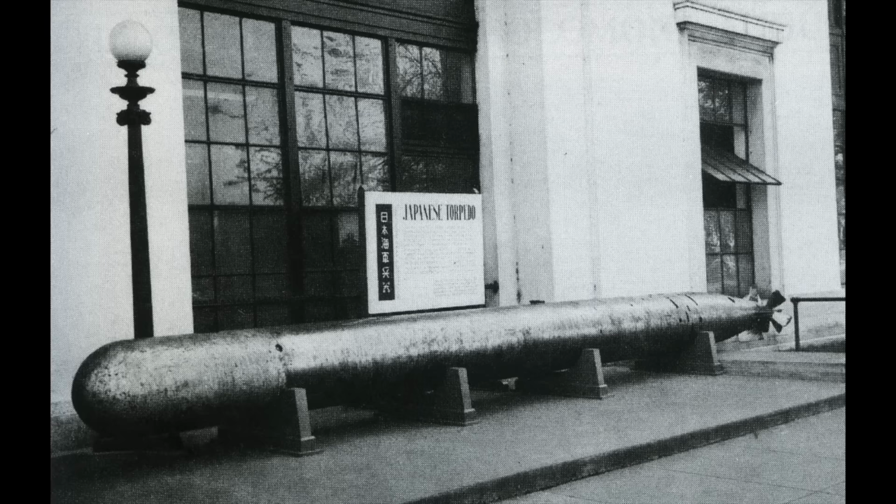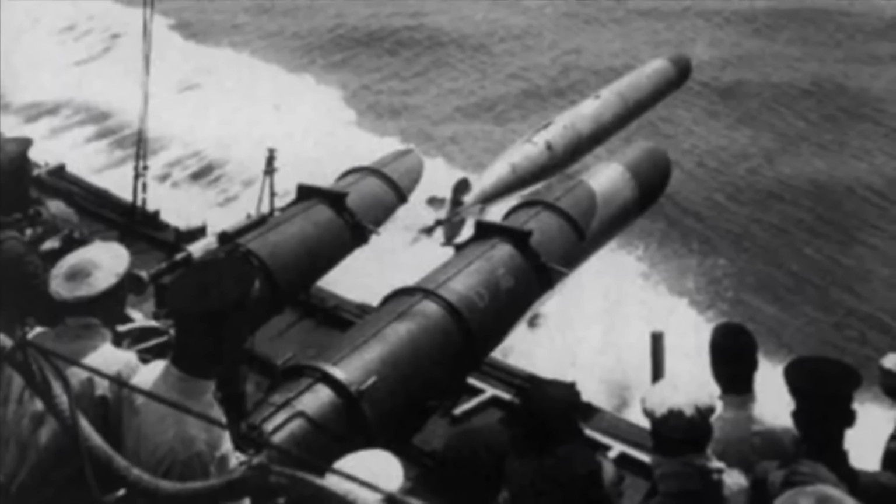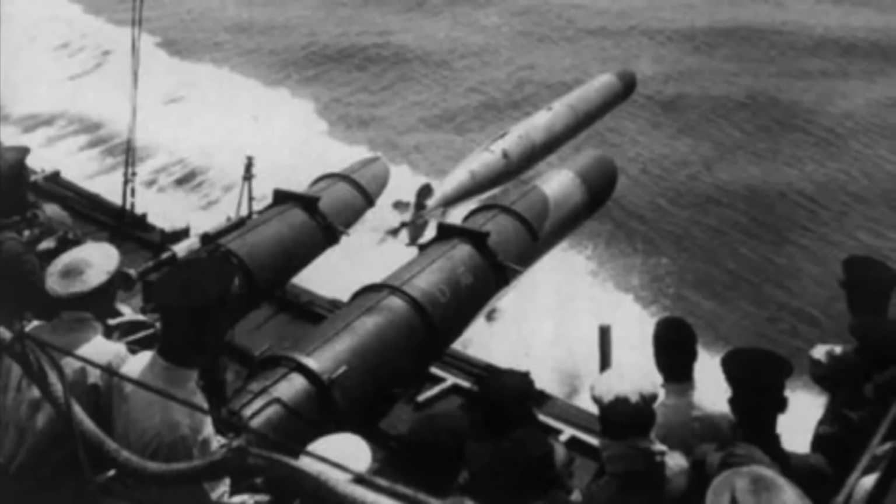The Type 93 Long Lance entered service aboard Imperial Japanese Navy submarines, cruisers, and destroyers in 1933. The Japanese called it the oxygen torpedo due to its propulsion system, which used highly compressed oxygen as the fuel oxidizer in the weapon's propulsion system.